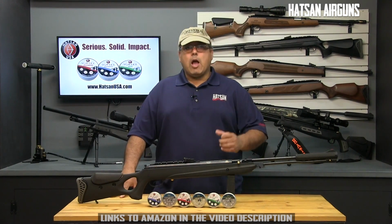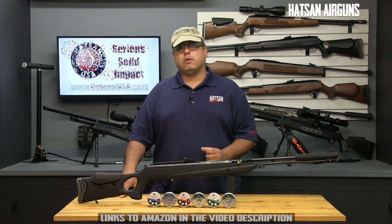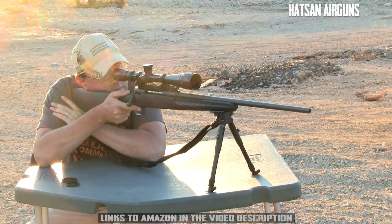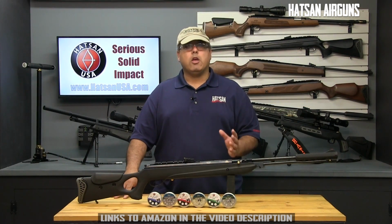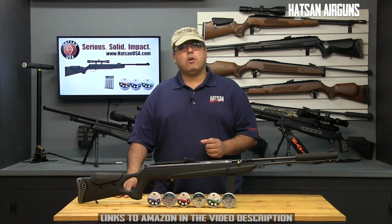Let's get started. Shooting high-powered spring and gas ram-powered air guns can be tricky business, especially if you're making the switch from firearms. Firearms recoil basically in one direction, which is back into the shooter's shoulder. They also propel their projectiles at a much higher velocity than air guns. In reality, the projectile is long gone before the recoil can have any significant effect on the point of impact.